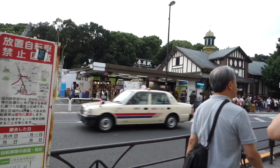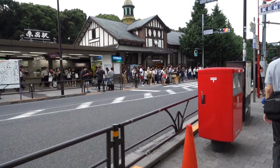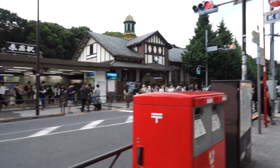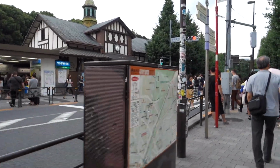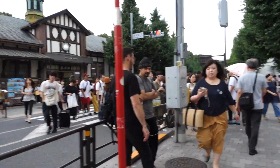Hello, Harajuku. Alright, you see that train station there, Harajuku train station? The front of the train station just looks very Instagram worthy. Please go and take a picture there, it will do wonders for your Instagram.